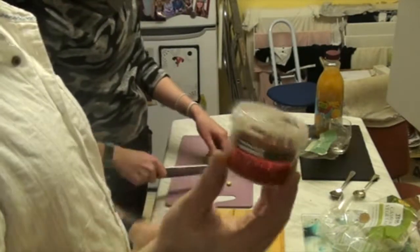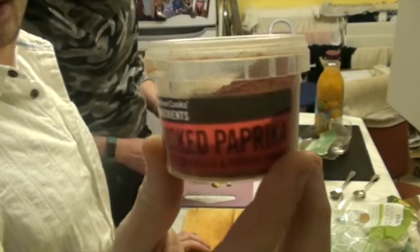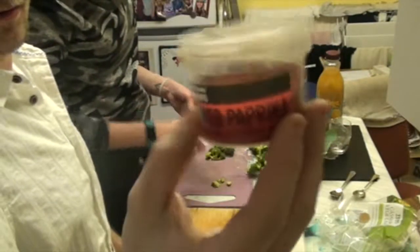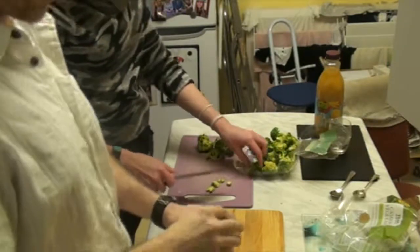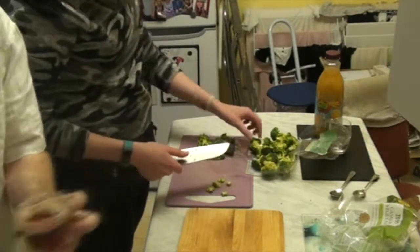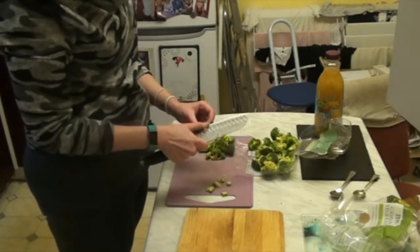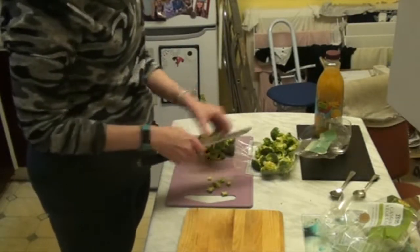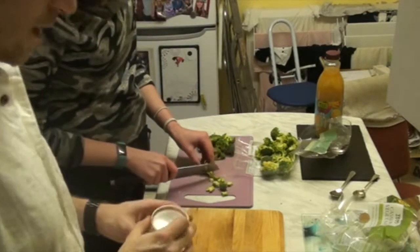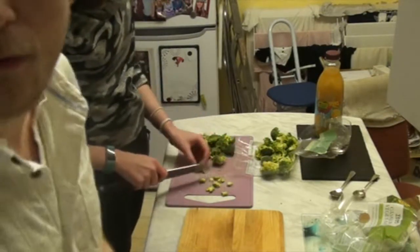So, we've got some smoked paprika here, if we can see. I think I might put a little teaspoon of that in. Just a little teaspoon to taste. Not too much. People out there might be going, are you doing this completely wrong? I don't think it matters. You're not eating it out there, are you? It's edible. It'll definitely be edible.